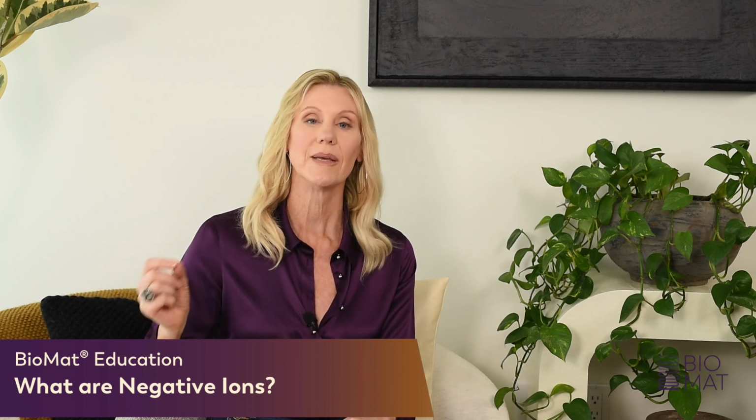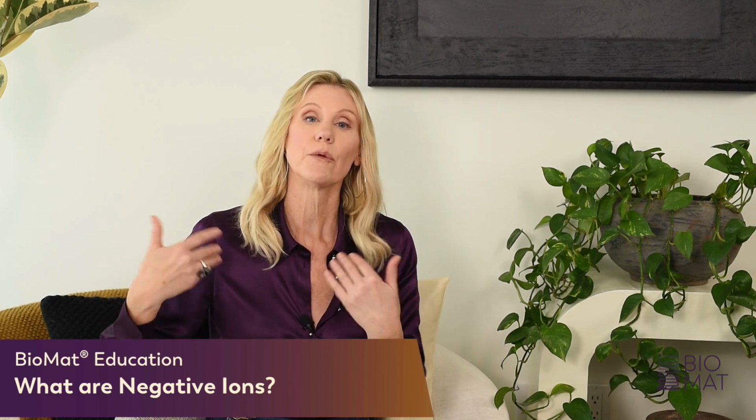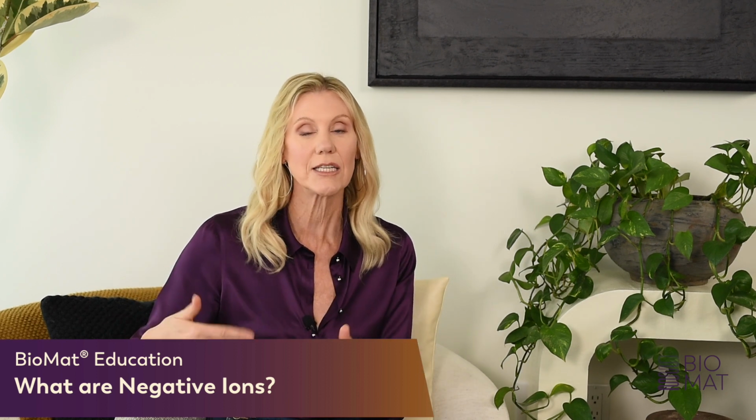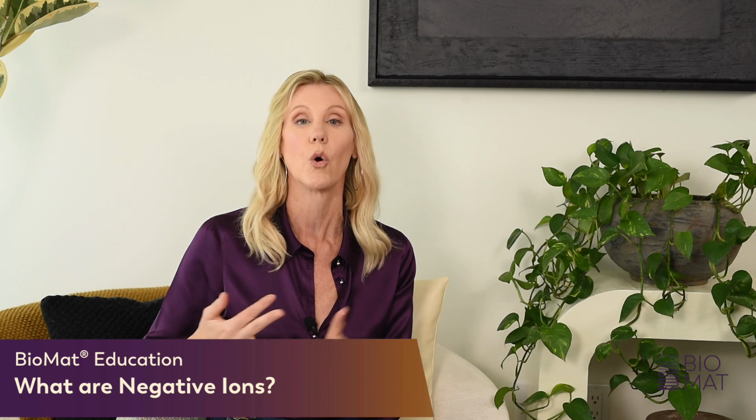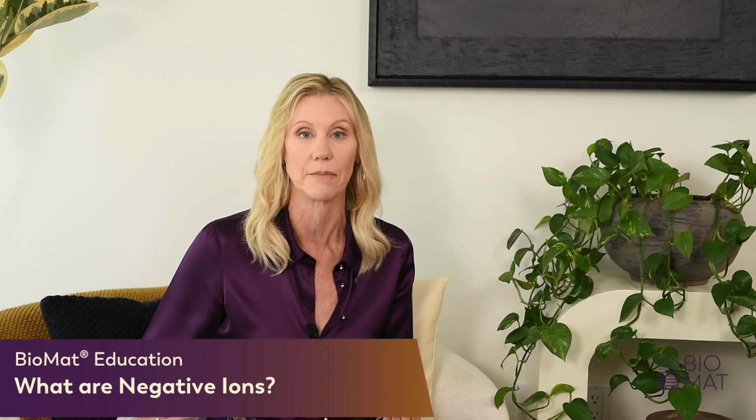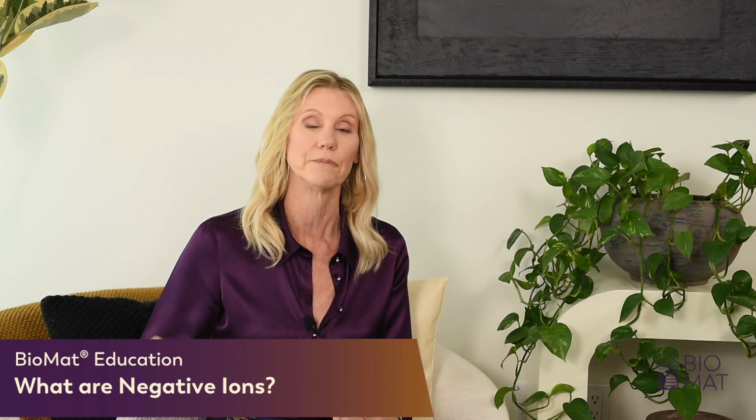What they're missing is that infrared can only remove and detox the body from what is already biologically available in the circulatory or lymphatic systems, because that's how infrared works. It increases circulation and stimulates the lymphatic system. What it's not doing is tapping into the cellular level. And this is one magical thing that negative ions do.